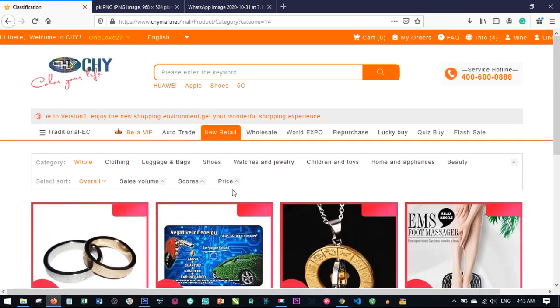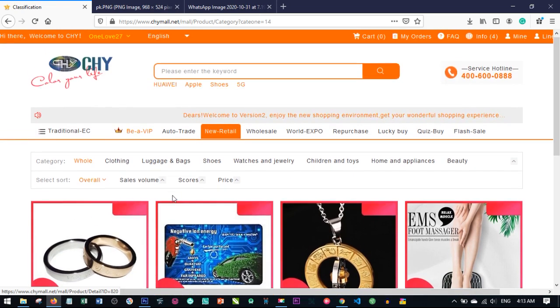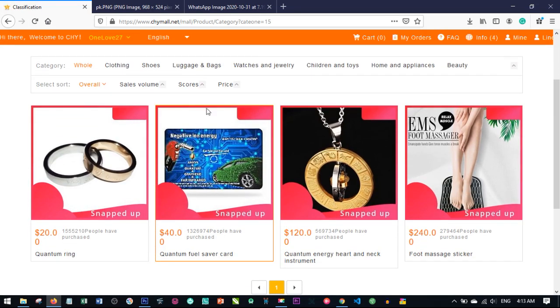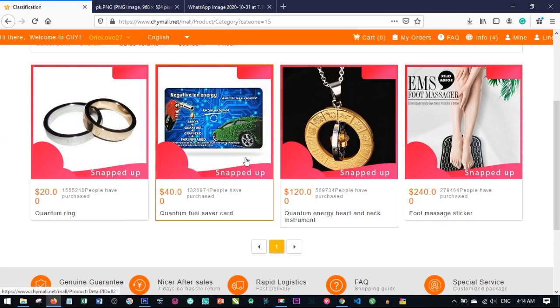The only product you can place for sale is the one you are buying from the wholesale tab. So this one will come to you. You can use them or you can sell them if you want. Then when you buy one from the new retail, the next thing you need to do is to come to the wholesale tab here and buy that same product that is particular to that VIP level. The same product you bought from the new retail, the same product you are coming to buy here. In this case, you are buying it at a 60% discount, as you can see here.